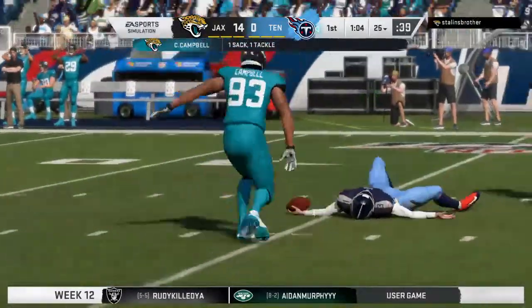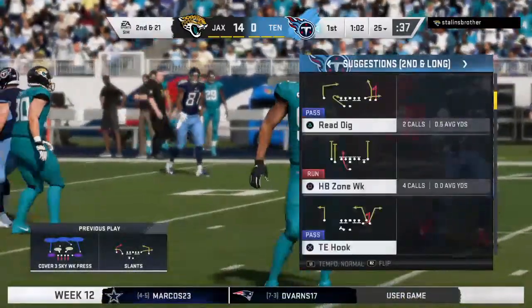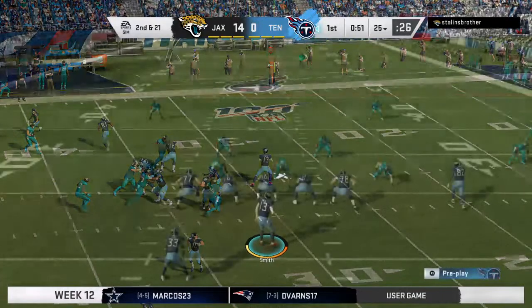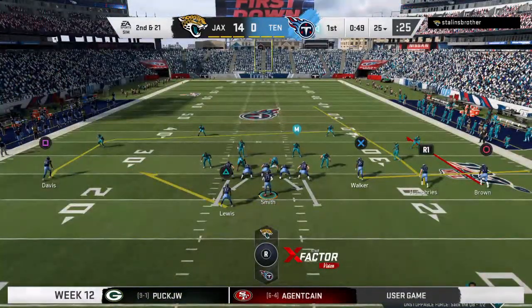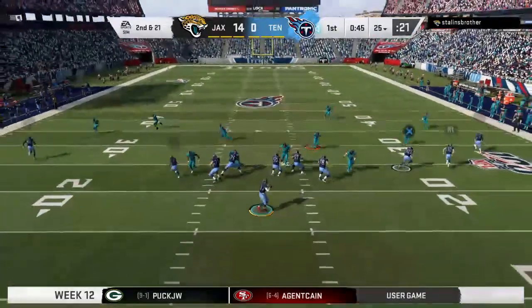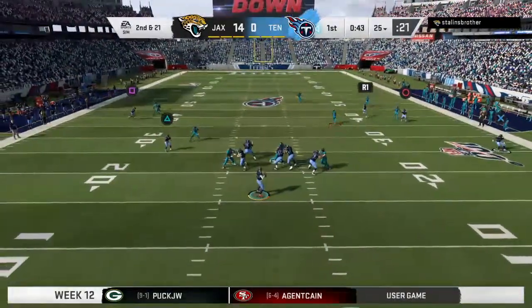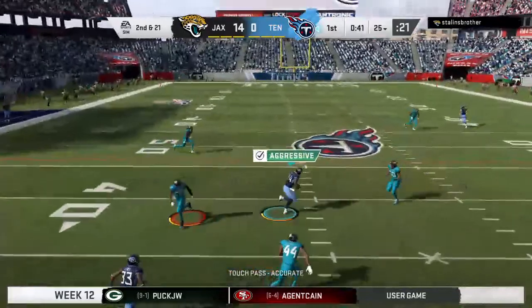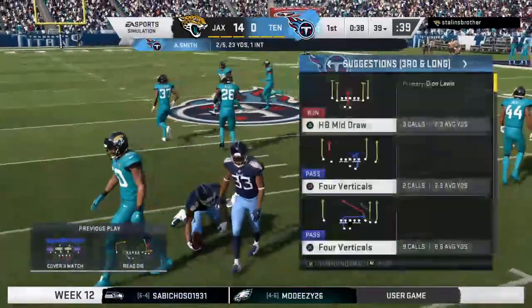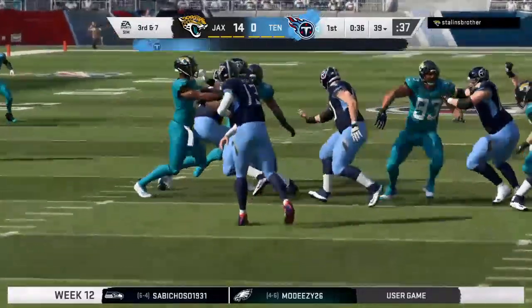Nowhere to escape, and he goes down. Calais Campbell, what a season he continues to have. His 15th sack of the campaign. Well, they're in some hot water now. After that sack, it's 2nd and 21. Now Smith finds Corey Davis. They get 14 back, but it leads now to a 3rd down.